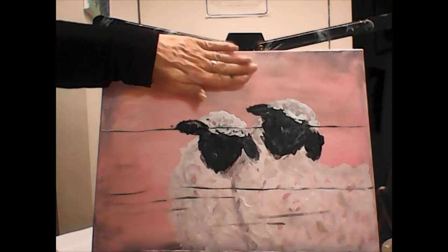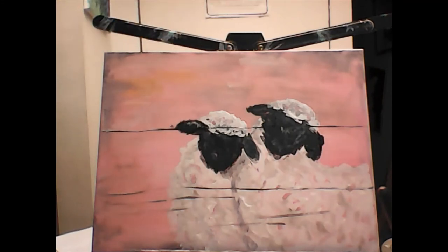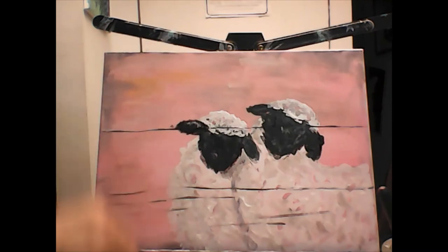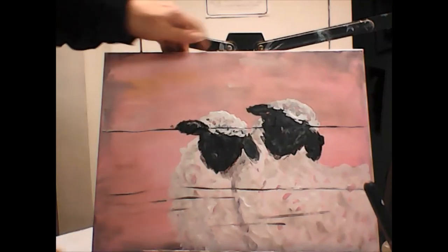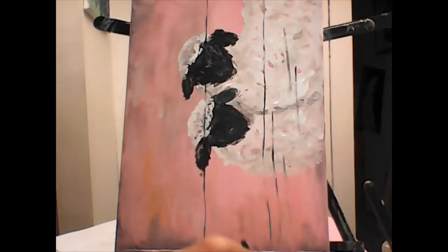If you feel like it needs a little more at the top, another crack, do another crack across the top, just maybe a little one here, because I think it needs it. I do think it needs it, so I'm going to do that. Turn it around. I'm just going to do a little bit right here on this side.